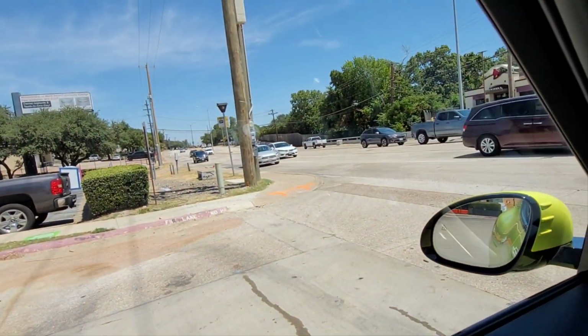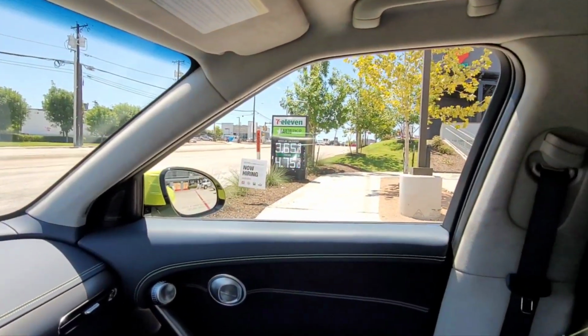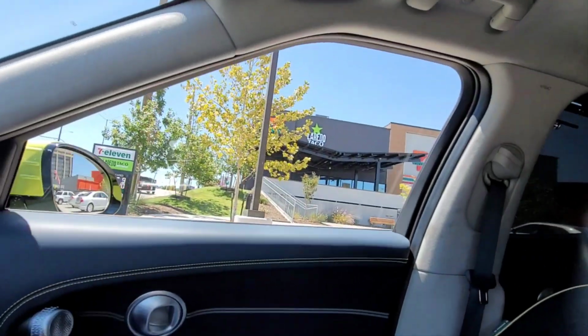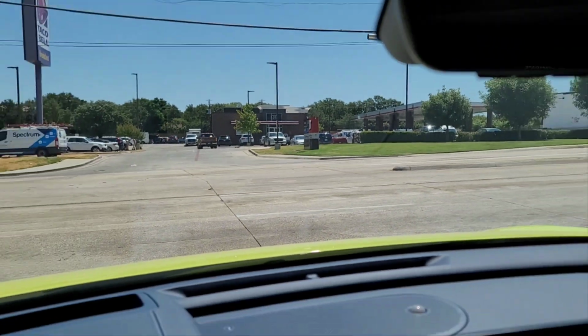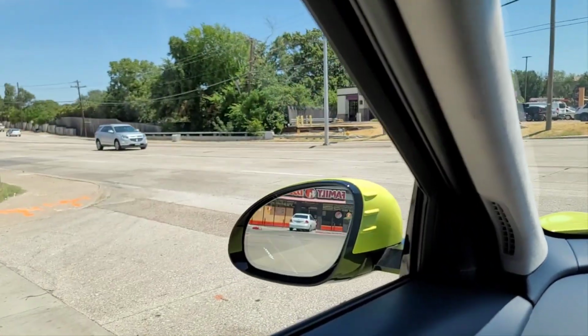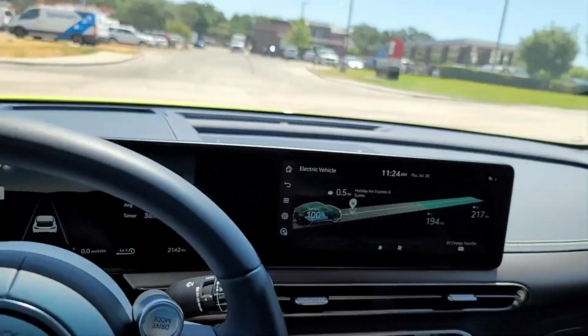This traffic's terrible too. I'll catch up in a minute. Ironically, with this 7-Eleven and Laredo Taco here, which is brand new, it's like a 2-story 7-Eleven. It's kind of weird. Across the street is a QT. And I don't know if they have a charging station or not, but they do have better food, I think. Well, maybe not. Oh, finally we're crossing. How long did that take? 3 minutes?